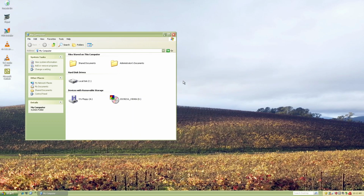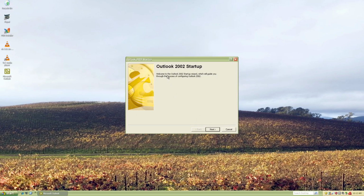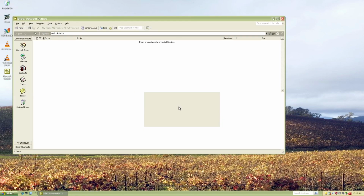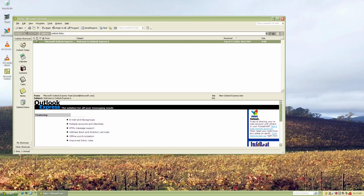And Office XP setup is finished. And it replaced the Microsoft Outlook with Outlook 2002. Okay, whatever. Anyways, so we have Outlook 2002 here. We can go to help. Show the Office Assistant. Hey, it's Clippy!